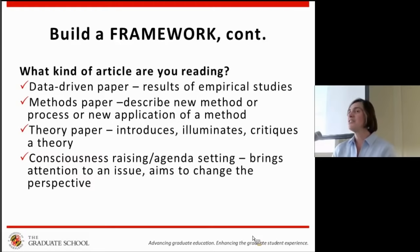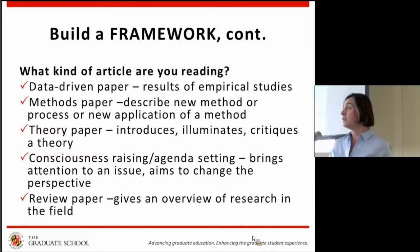And obviously, some of you might be thinking, a consciousness-raising paper? Some of these maybe don't exist in your field, or they don't come up as frequently in your field as they do in other fields. But they might still come up. Or is it a review paper itself? Especially when you're looking at a lit review, you're probably going to look first to see if there are other reviews of literature about that question. Is that the goal of whatever you're reading?